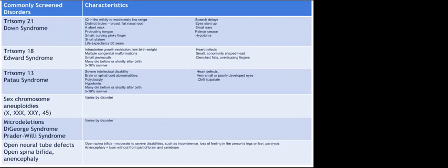And then with neural tube defects, that is the one condition that is not necessarily caused by a chromosomal abnormality. Neural tube defects can be, but they also can be caused by many other factors. A neural tube defect is a lesion in the spinal area, so there's actually an opening, and this can cause various disabilities, depending on where that lesion is located.